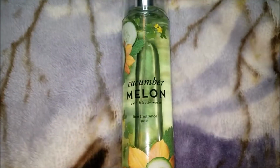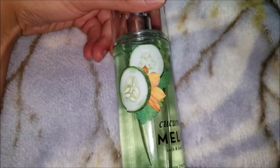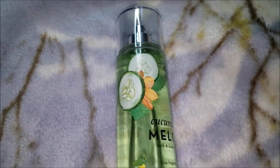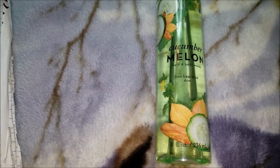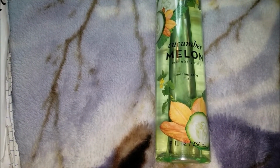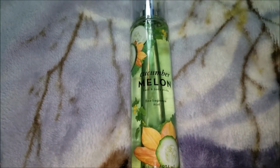Yeah, I'm going to be doing a review of this Cucumber Melon. Let's take a look at the packaging first. It has cucumbers on there. Is this supposed to be like the cantaloupe? Because cantaloupe don't really be looking like that. Right? Maybe it's just the way that they cut it. I don't know. But yeah, I really like this scent. They don't have the notes on the back, so I had to write them down. It says, a fresh blend of crisp cucumber, watery honeydew, summer cantaloupe, sparkling grapefruit, and sheer woods.